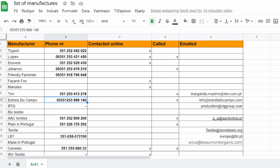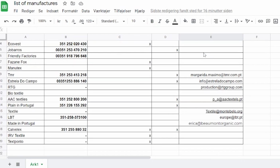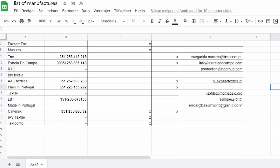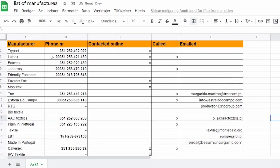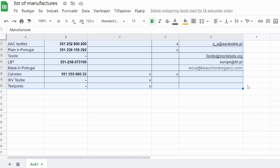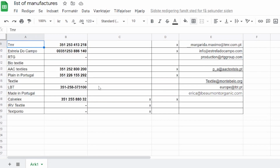So I just skimmed through all of them, actually, to look through if they work with kidswear and swimwear, and that made it easier for me, starting off with kidswear, to narrow it down to 20 manufacturers. And I decided to put them in an Excel sheet to just have a better overview of the work that I was doing, where I had the manufacturer and the phone number and the contacted online and the called and the emailed. So I would keep track of the ones that I'd called and the ones that I'd emailed, making sure that I had been through the list.